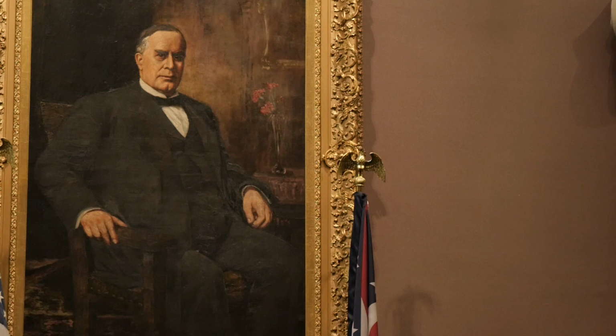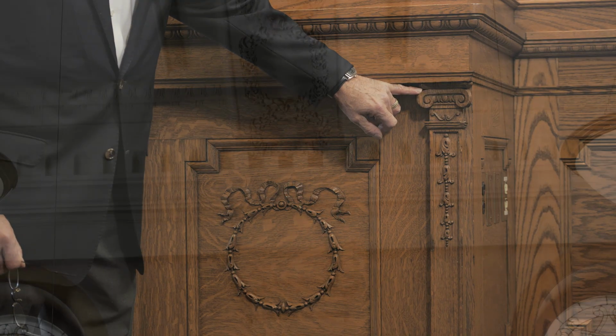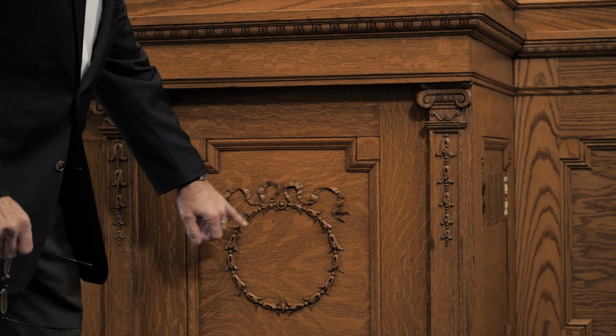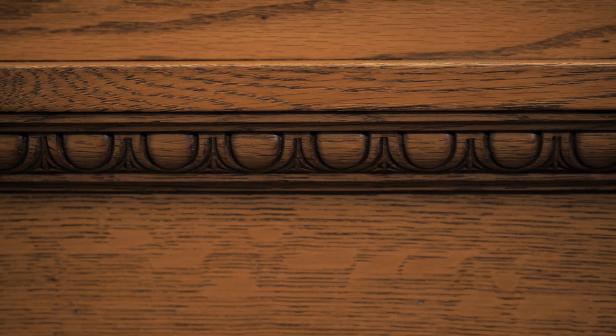Here we see some of the beautiful features that Hammond wanted to preserve and replicate in his design of the third courthouse, including this carved Ionic capital on the bench here, these carved flowers, this laurel wreath, and this egg and dart motif carved on the edge of the bench.